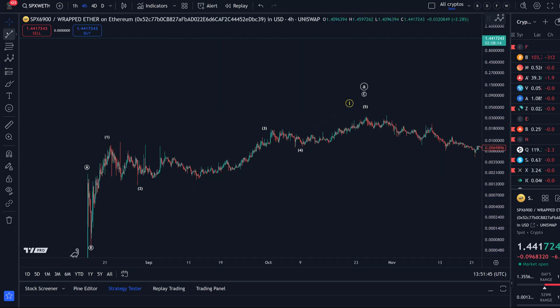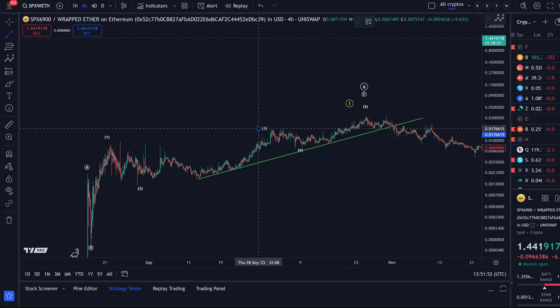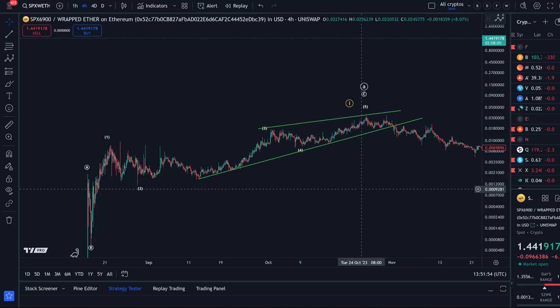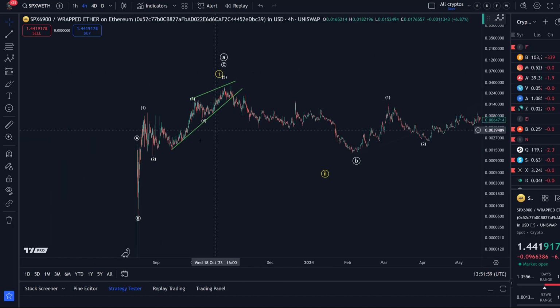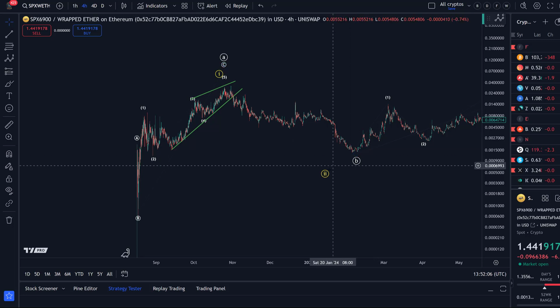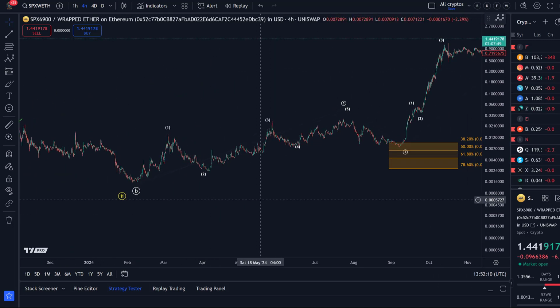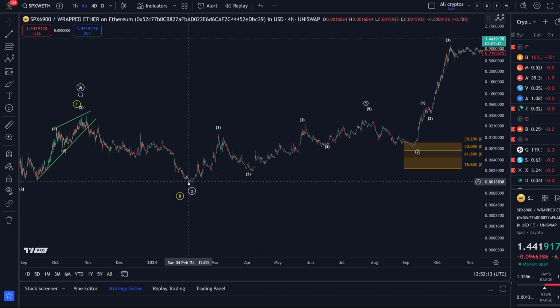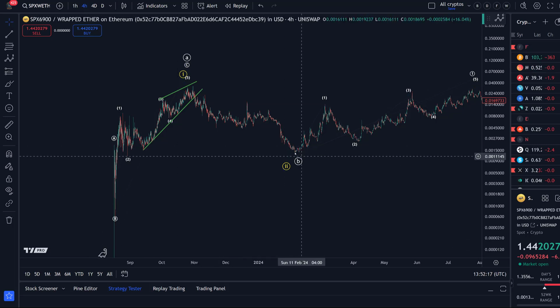And with these diagonals, you often get a wedge pattern or something, which happened in this case as well. It broke down, which after an ascending wedge often happens. And by the way, when a pattern finishes with a diagonal, often the subsequent pullback is very, very sharp, which we saw here as well. Okay, so that led to a B wave low in February 24. At the time I didn't cover it.